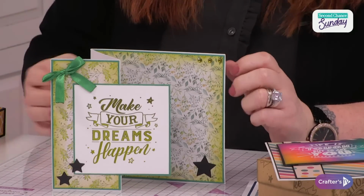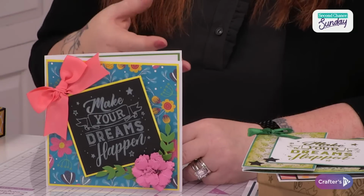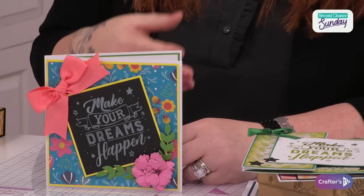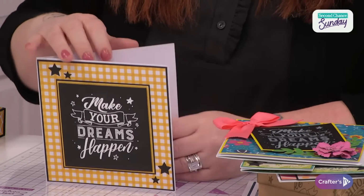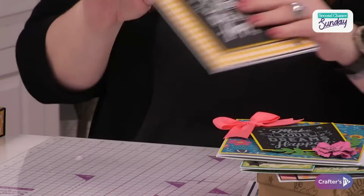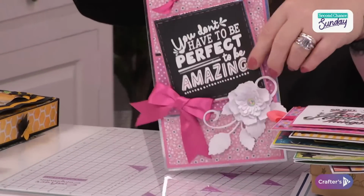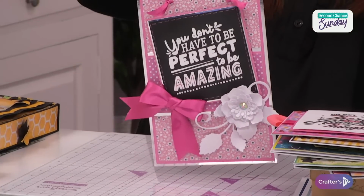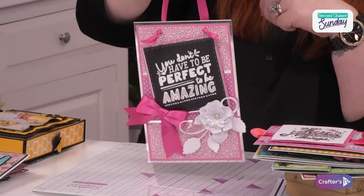I adore them all. They're the chalkboard stamps, but you don't have to use them like that. They've been designed with that in mind, but you can do lots of different styles, things like heat embossing, not just using them as chalkboard, using all your different inks, your pens, all your different papers on the background. And I love this one, which has been made into a little hanging thing: You don't have to be perfect to be amazing.